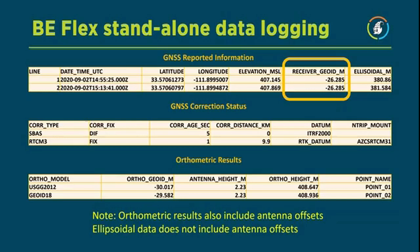So one thing that I did want to bring up and note is this final orthometric height will include all the antenna offsets, whereas the ellipsoidal that you saw earlier does not. So if you wanted a real ellipsoidal value, you would have to subtract the 2.23 meters or whatever your antenna offset is.